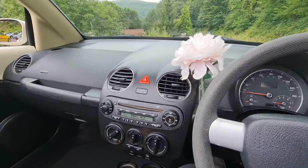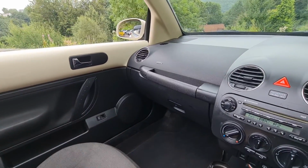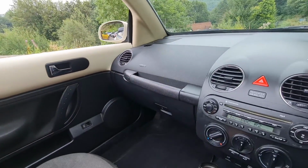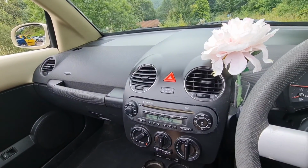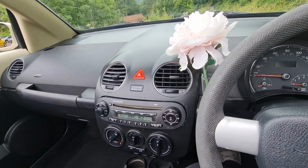So back in the car now, and we can see lovely dashboard on these. If you've never been in a Beetle before, they come with these color coded panels on the doors, which look cool. You've got a nice straightforward dashboard. It's based on a Golf, the car is, so a lot of the controls are familiar with you. If you've come out of a Golf, they're very similar to the controls that you get in a Golf.